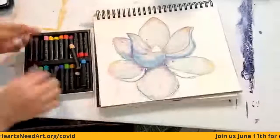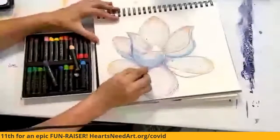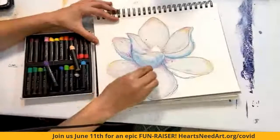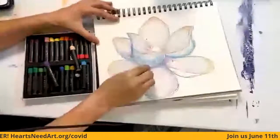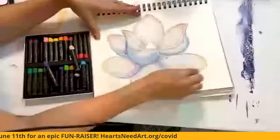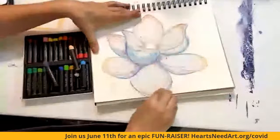Down here, maybe I'll add a little bit more purple. I feel like it just kind of calls for more purple. Maybe in a little bit, I will also put some gray. I feel like the gray is really going to help to push those dark areas. And then just a little bit down here.